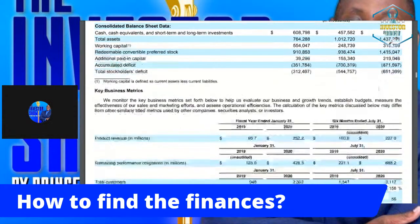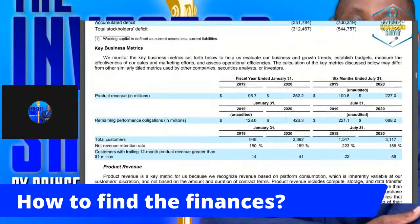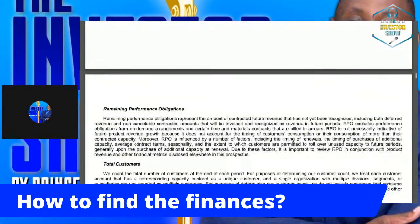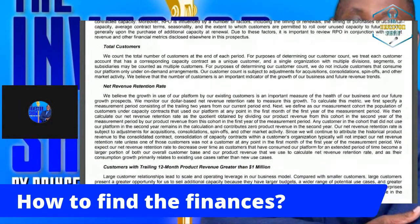Product revenue. You can see here their product revenue, how it's growing from 97 million to 252 million. How many customers they have, the product revenue, right? You can see their total customers, and then also they would tell you who their competitors are.